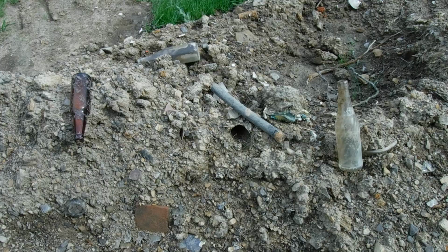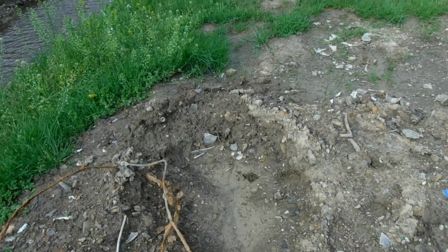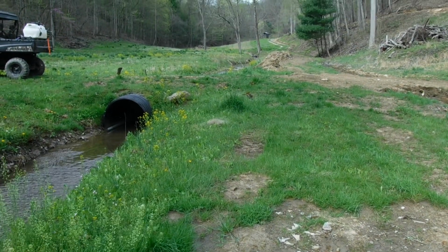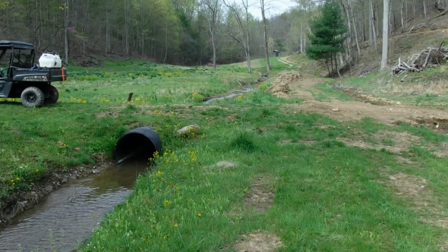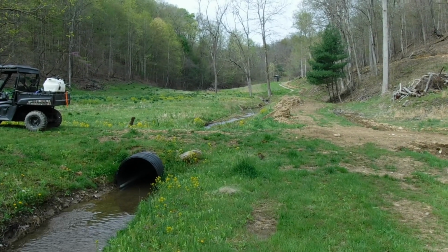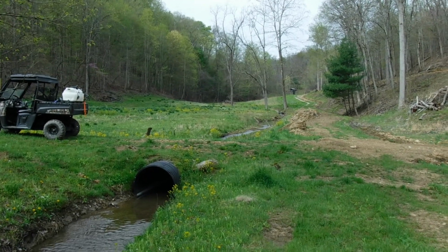Alright, and then we're going to head up the creek. Sorry, I didn't mean to spin you so fast. Right up there, and you really can't see the creek that well from this angle. Let me pick you up a little bit. There you go. I was walking that the other day, looking for rocks and bottles that washed down.